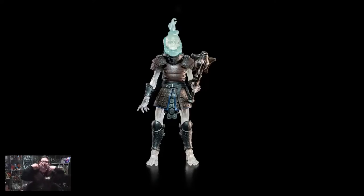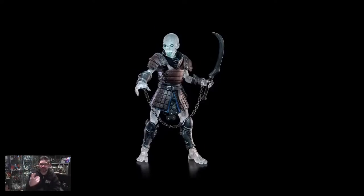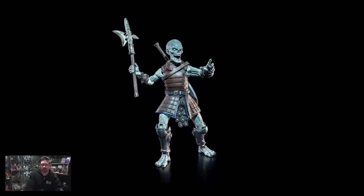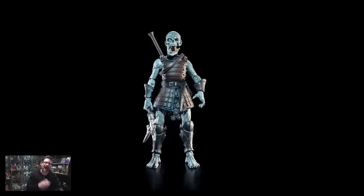That skull with the stuff around his neck, or with it also coming out of his eyes. That's the second ghost head there, super creepy. And then the 2 different zombie heads, this one here, and then the one that's got kind of that jaw hanging down.